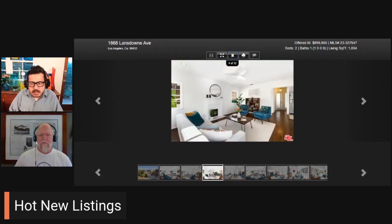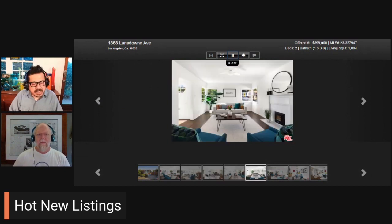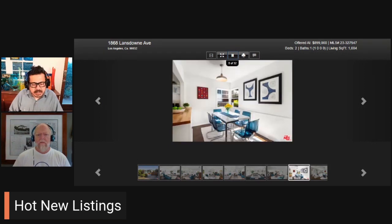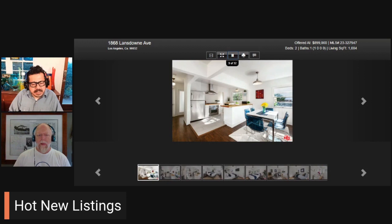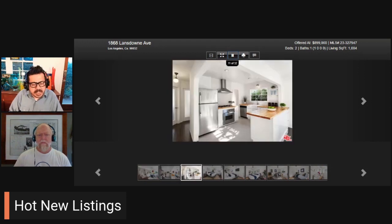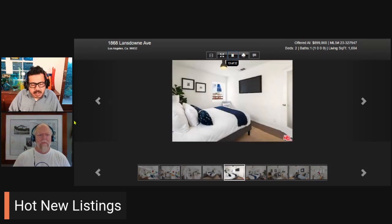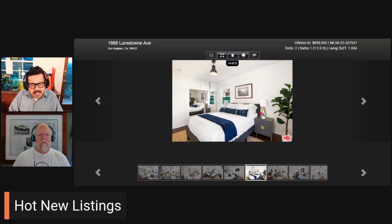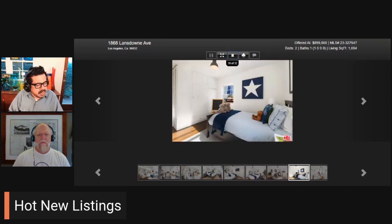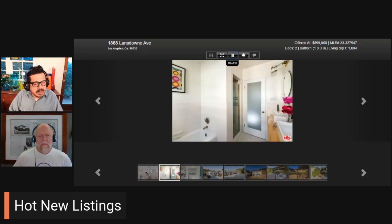So this is 1868 Lansdowne, and this is El Sereno. It's a two-bedroom, one-bath, 1,004 square feet of living space, priced at $899,000. It has open house tomorrow, Thursday, 10 to 1 p.m., and then Saturday, 1 to 4 p.m. It's been 6 days on the market. This is brought to us by Carol Huston. So congrats to her on the new listing.